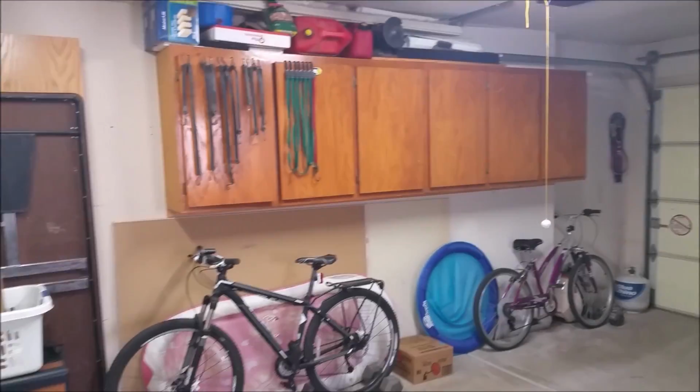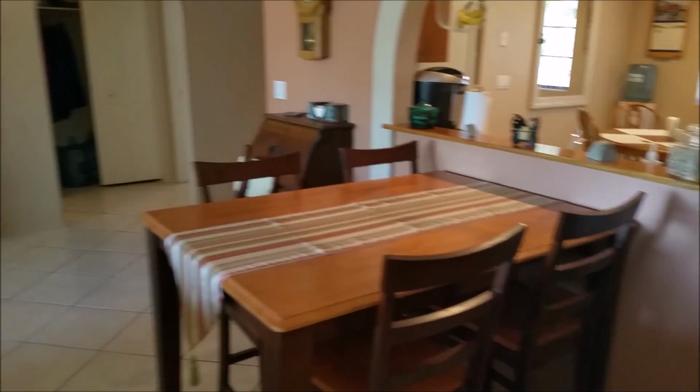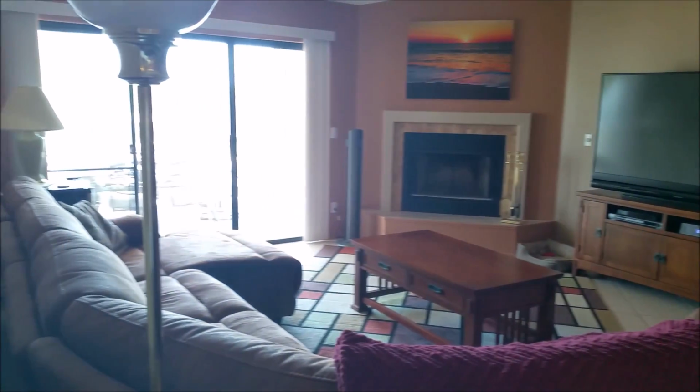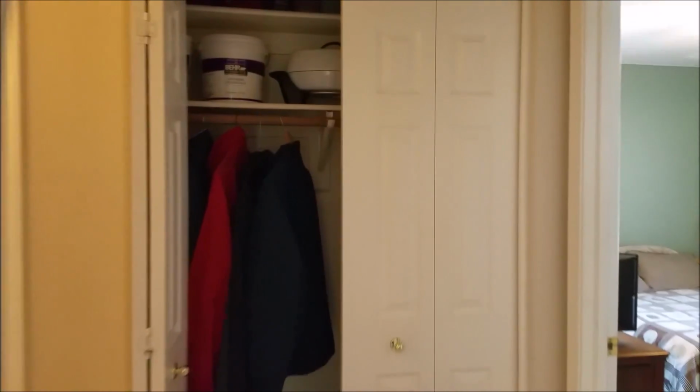Two-car garage. You can see that part of it's kind of a workspace. So view into the kitchen, got a table right here. Hallway closet, looks like a little coat closet.